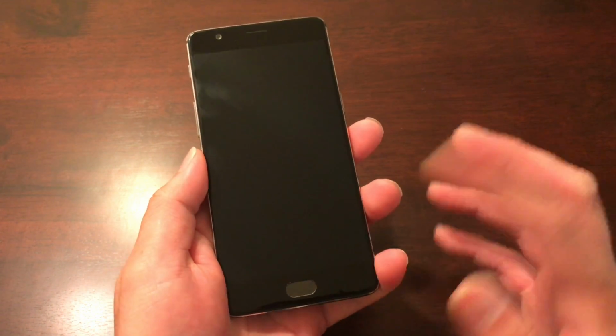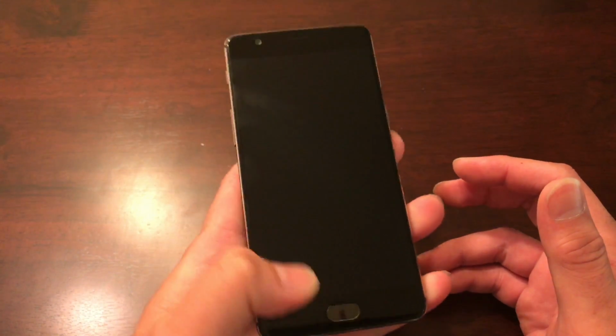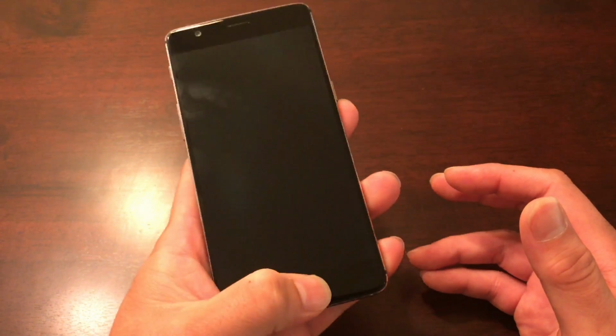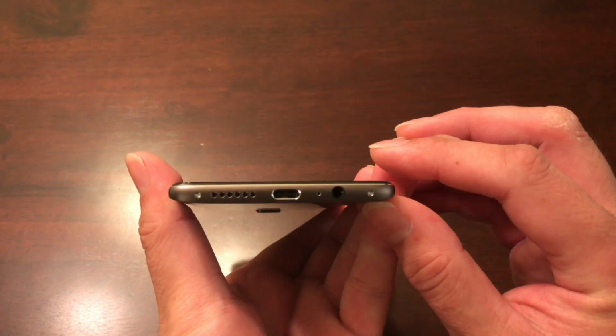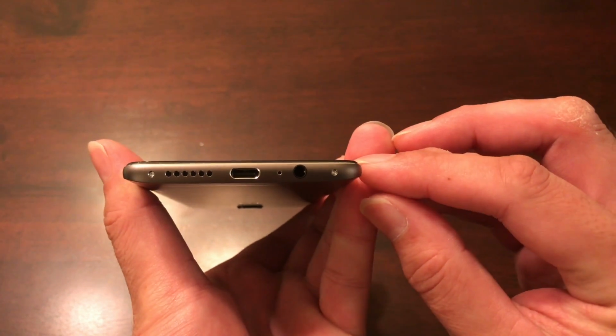You've also got the fingerprint scanner in the front here. It's just a scanner, not a button, so you just have to press your finger and it unlocks. So it's very fast. As you can see there, just tapping on it, letting go, it pops right up. So a very good fingerprint scanner there, very responsive, very accurate. You've also got your speaker grills, one USB-C port on the bottom, and your headphone jack.